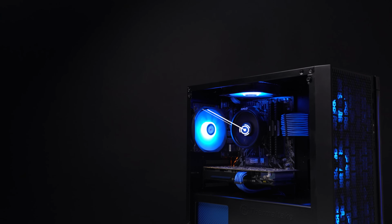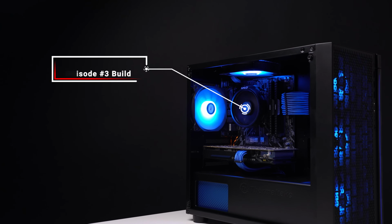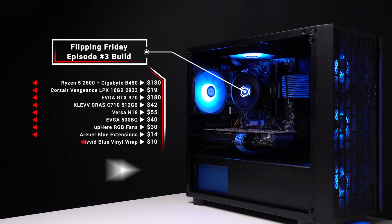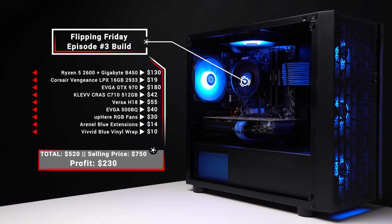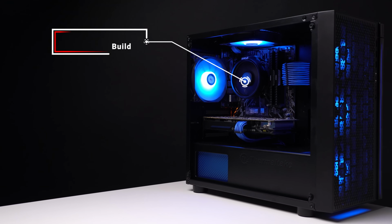All right, guys, so this is what the final parts list is looking like. Like I said in the intro, this only cost me $520. Because we got those really solid deals on the RAM and that CPU motherboard combo, along with just the GPU shortage in general, I'm going to try to sell this for $750, which is going to equate to a $230 profit, which is absolutely huge for a budget build like this. I am super happy with how this turned out. $750 isn't the 100% most meta price to performance with a GTX 970 and Ryzen 5 2600, but I think we can get away with it because of the GPU shortage, like I said, and the aesthetics once again in this build are just absolutely dialed in.